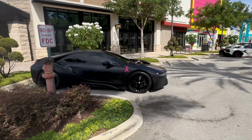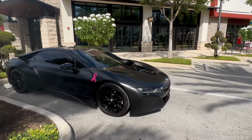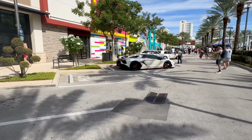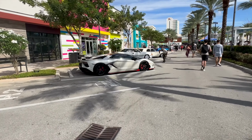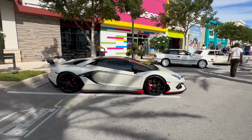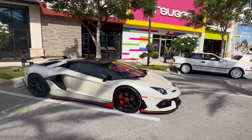Guys, back here at the back of the show, hiding back here. There are more cars. BMW i8. We actually saw that one yesterday at Supercar Saturdays. And then we've got this, a beautiful Lamborghini.